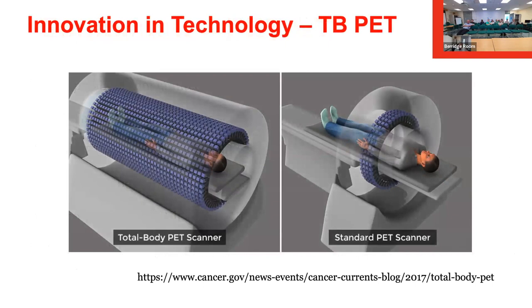What we're looking at is innovative technology: the total body PET scanners. I think I gave a brief introduction of what it is. Total body crosses both the capability to scan the full body at once and an ultra high sensitivity, with a massive increase in scanning capability, reduction of the dose, and a lot of other benefits. So it can potentially be a game changer.